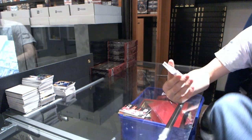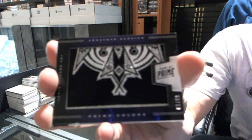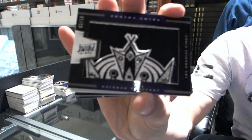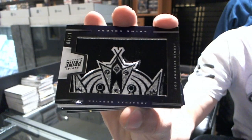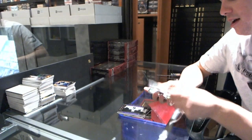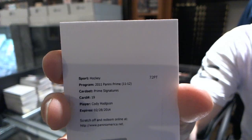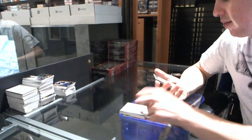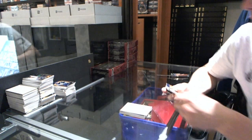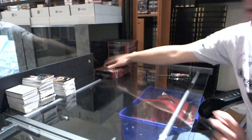Numbered 3 of 19. Prime Colors, vertical patch for the LA Kings, Jonathan Bernier. That's pretty. We've got a redemption for a Prime Signatures, number to 99 for the Buffalo Sabres, Cody Hodgson. We've got a namesakes letter autograph, number to 75 for the Dallas Stars, Brenden Morrow. And a base card to 249 for the Florida Panthers, Chris Versteeg. Well, this case is shaping up to be very similar to the last one.